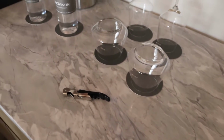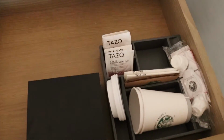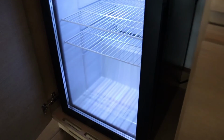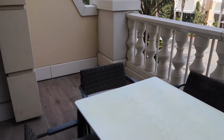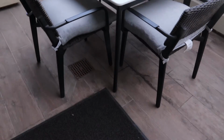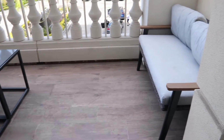On the counter, you'll find cups and an espresso machine. Underneath that, you'll find the drawer with the Nespresso pods and some tea. They also have a mini fridge with a transparent door that you can conveniently see inside of. Both the living room and the bedroom have their own balconies which aren't connected to each other. The patio furniture is a little bit different on each of them.